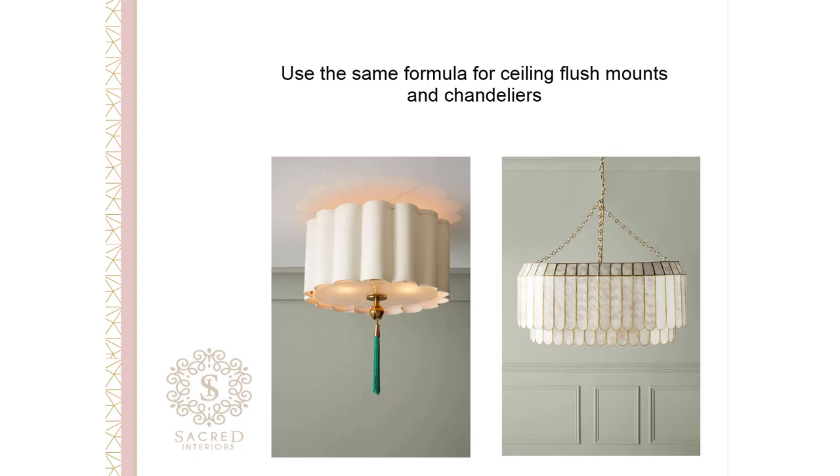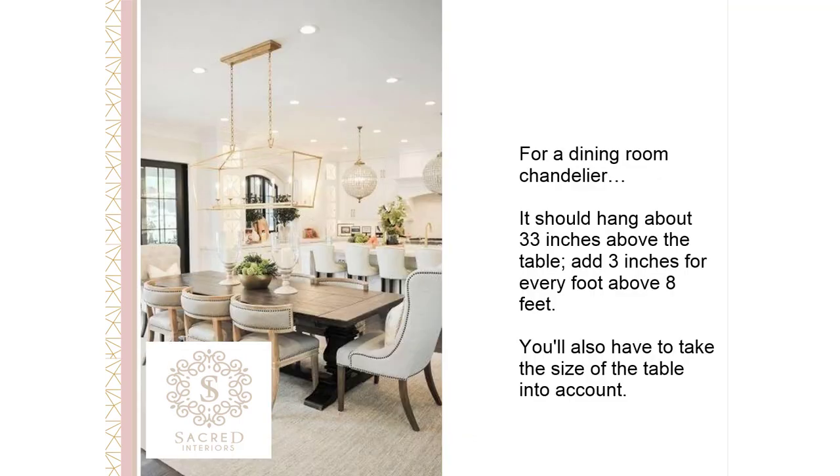You can use that same formula for ceiling flush mounts and chandeliers. A flush mount would be basically this first picture here, where it's just a fixture directly attached to your junction box in the ceiling, and a chandelier has more of a drop. Depending on your ceiling height is how you would choose this, and then of course the style as well. But the ceiling height is a big deciding factor for this.